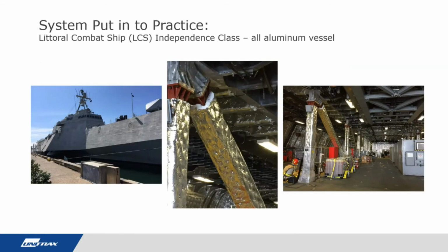Numerous N30 systems have been developed and put into practice on U.S. Navy vessels. Here's one example called the LCS, or Littoral Combat Ship, and these photos are of the Independence class version of that vessel. It's an all aluminum designed vessel. The interior photos you see on the right illustrate the extent to which FyreWrap LT blankets are utilized to protect steel components of the vessel and the exposed aluminum surfaces in the loading bay area.